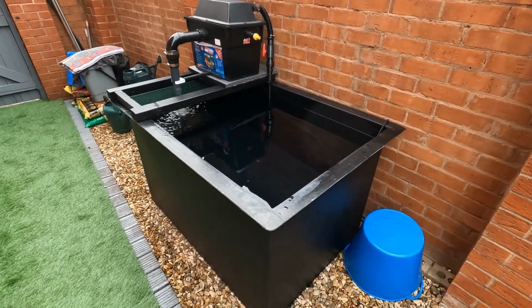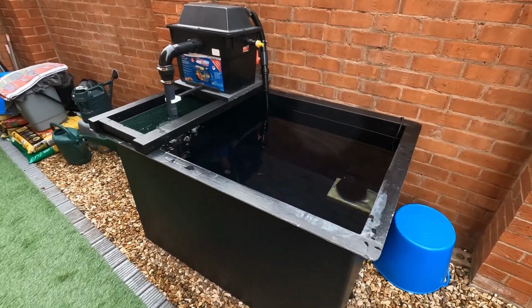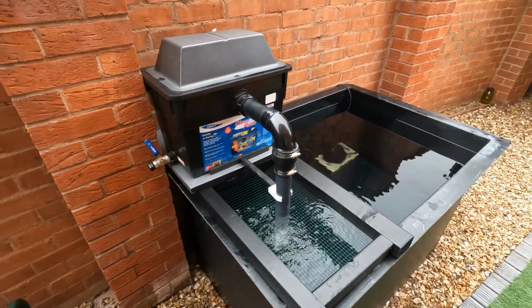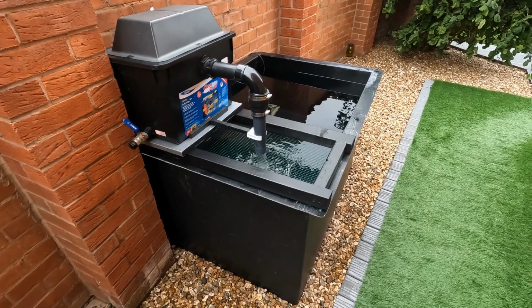I'm happy with that. Took too long, but we are where we are. At least if I see something nice that I fancy in the October harvest, or obviously it's going to give me somewhere to put the fish that I'm just about to take out of the tank to rehome.